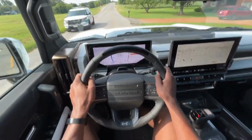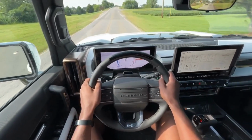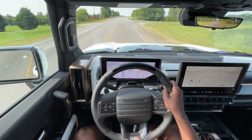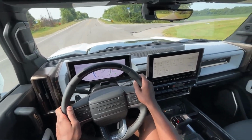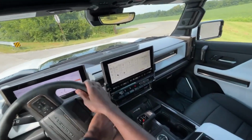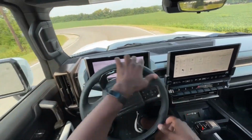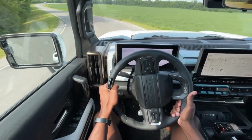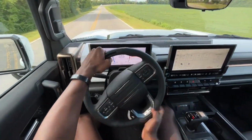Now we're gonna take it on this back road here, and we're gonna see how it handles and see how much its weight shows out here. So I'm giving it a little throttle coming in this corner here.